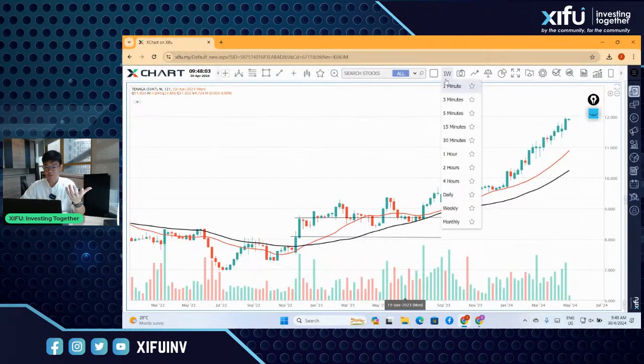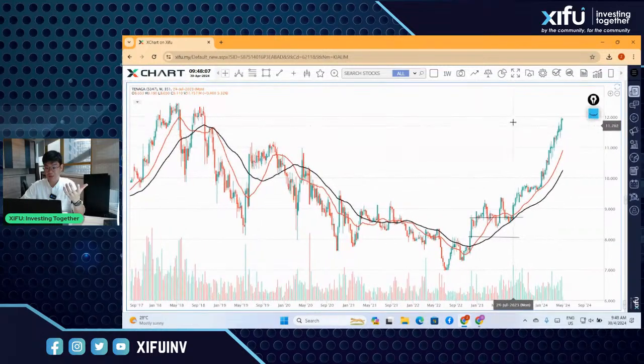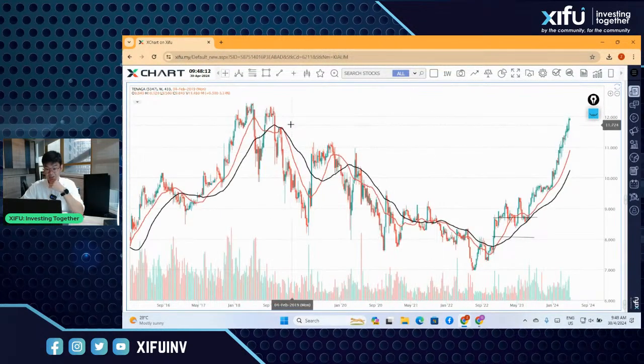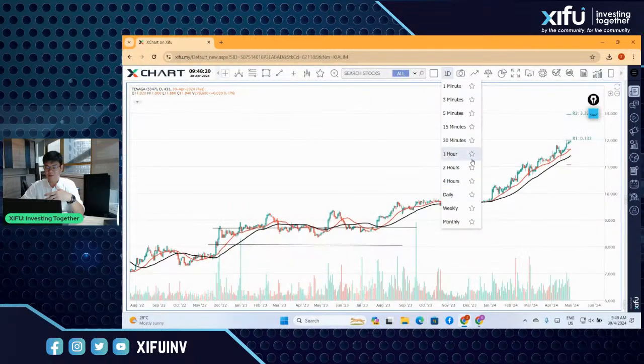Sometimes I'm wrong. But I love those like Tenaga, which is one of the best, though it's almost at resistance already. I'm planning to take partial profit as well. So this is the best: when it drops on high volume, we test, then it slowly goes up. And the best part is that until now, not many people actually talk about Tenaga. So that's the best one. Normally I like to buy when nobody talks about it.